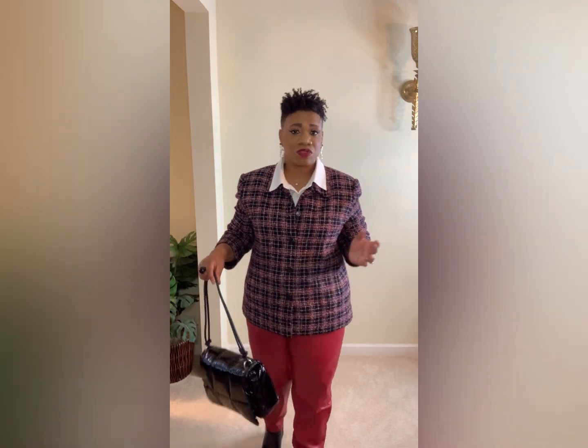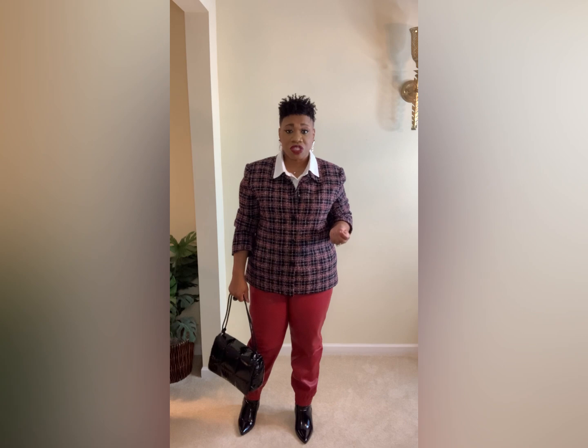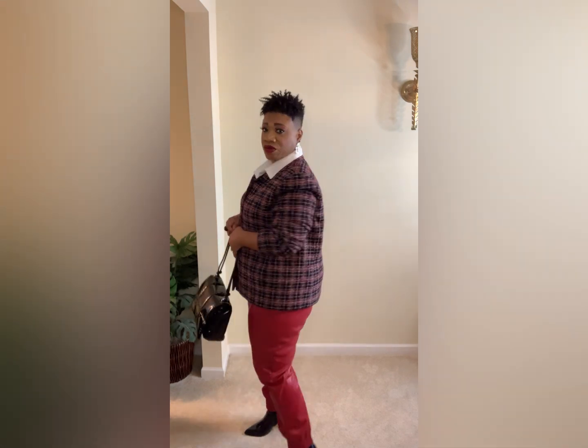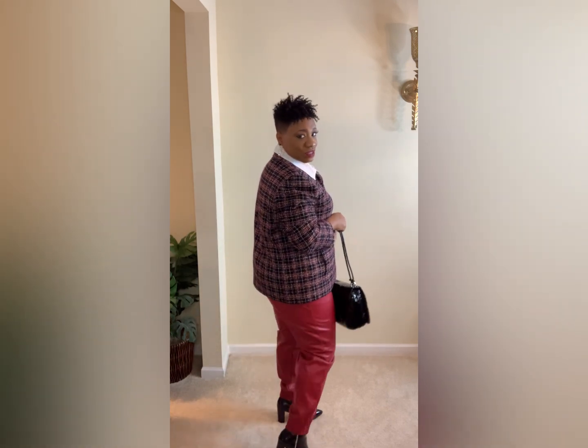So yeah, I thought this would be just a fun, casual look. I would definitely wear this to work. I could definitely wear this to church. I can definitely wear this out on the weekends. So yes, tell me what you think about this. I just thought this would be a fun way to show you how you can dress down a blazer and still make it look really, really nice and put together. So yes, tell me what you think. So much fun.